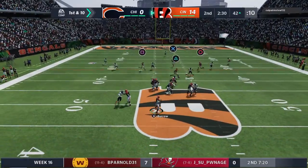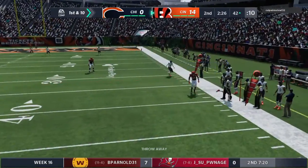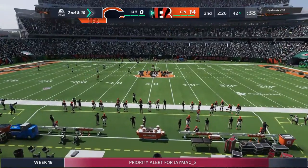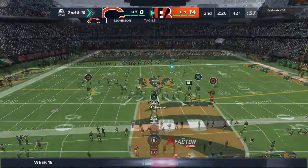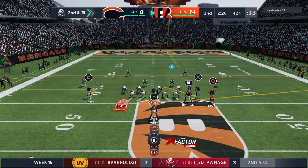From the shotgun, Joe Burrow. And he'll toss this one incomplete. Seeing no options, he throws it away. They've given up a few first downs on this drive, but getting the incompletion there, that should give them something to build on and maybe turn the tide. Ball on the 42 as they come up 2nd and 10.